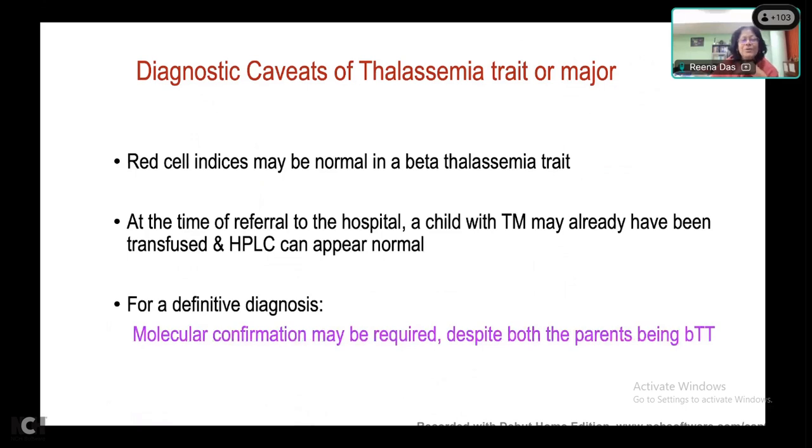Okay. So there are certain diagnostic caveats. I told you red cell indices may be normal in a beta thalassemia trait. A child may already have received some transfusion, and at that time, when you do the HPLC, you'll find that the HPLC looks completely normal.